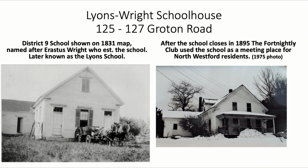Picture on the left-hand side, District Schoolhouse, which is shown in the 1831 map, was named after Erastus Wright, who established the school. It later became known as the Lyons School. This is a photo taken around 1900. The right-hand photo was taken in 1975.